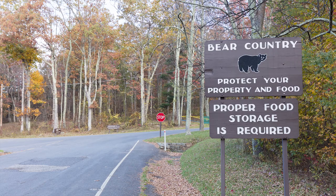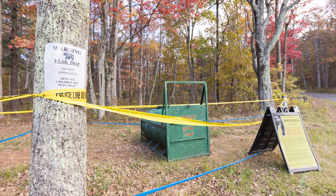The big reason that we always stress the importance of storing your food properly and managing your trash is because we don't want bears to get food conditioned, become reliant on human food. If that happens, bears can become more aggressive towards humans. That means they may need to be trapped and relocated. It may mean that they eventually have to be euthanized. We don't want to have to do that to a bear.